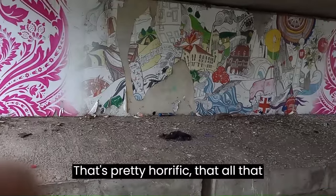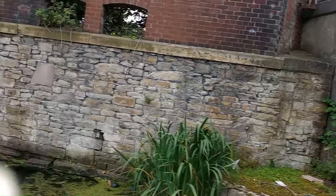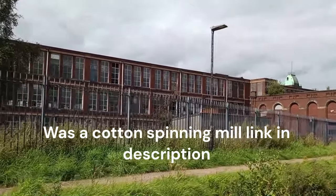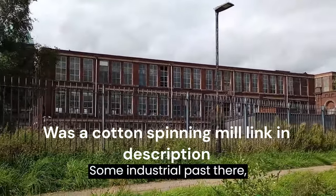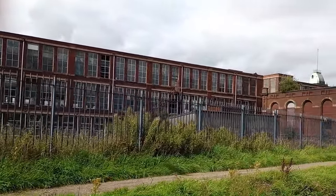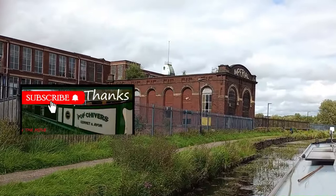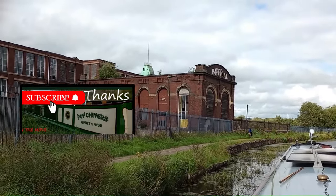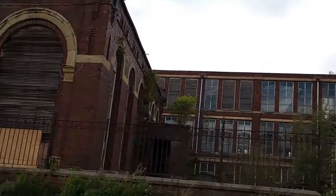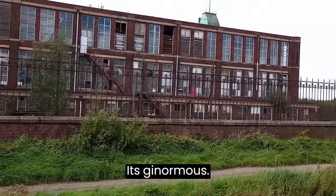That's pretty horrific. Look, all that broken glass under the bridge. Well, my word, look at the size of that. Some industrial past there. Completely derelict now, a seriously big piece of real estate. I'll have to research that, it's ginormous.